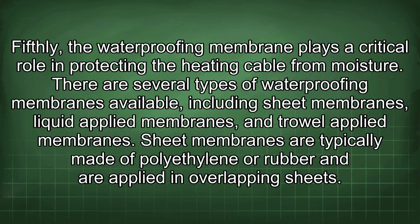Fifthly, the waterproofing membrane plays a critical role in protecting the heating cable from moisture. There are several types of waterproofing membranes available, including sheet membranes, liquid applied membranes, and trowel applied membranes.